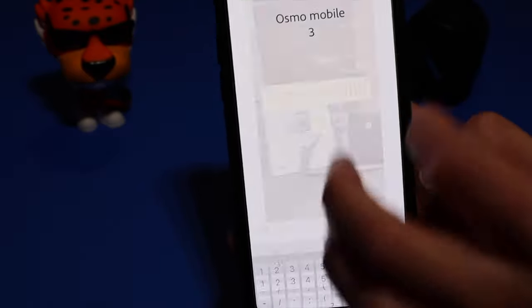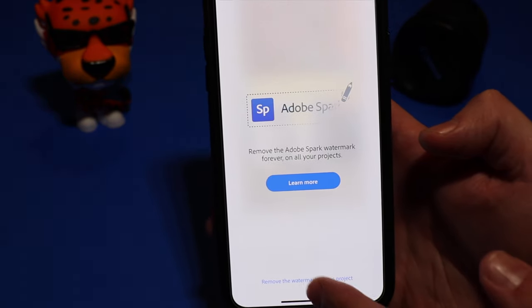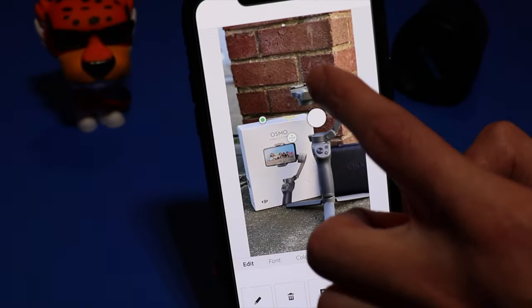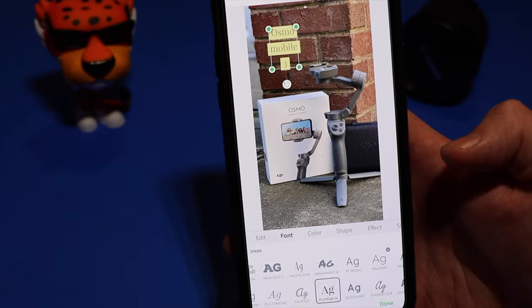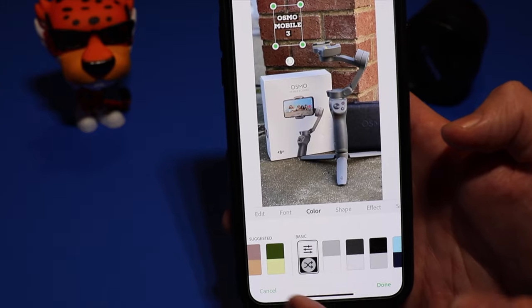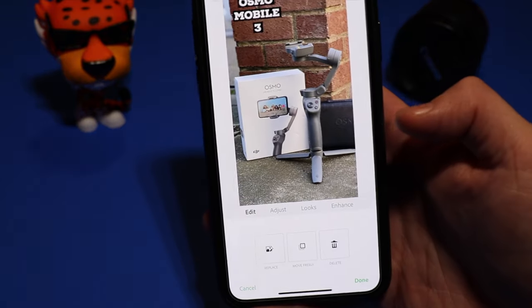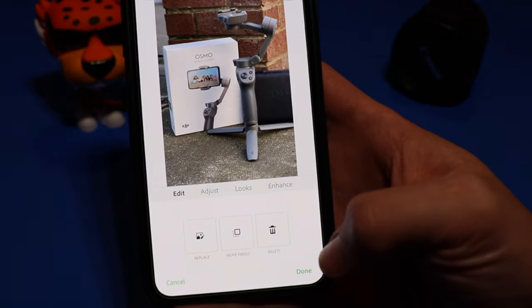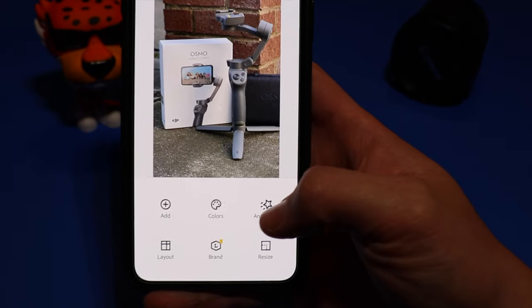and 3, click done. As you can see, it brings up that, but then you can go ahead and remove the watermark, the Adobe watermark from the bottom. It's now removed. You can style this, move it, shorten it, make it bigger, move it to where you want it. You can change the font, you can go colour. You've got loads of suggested, you can make your own or you can go basic. So if we make that a bit bigger, put that in the corner, click done. You can then adjust the looks, enhance it, and then click done at the bottom, and then you've got a choice of colours, animation, layout, resize, and click animate.